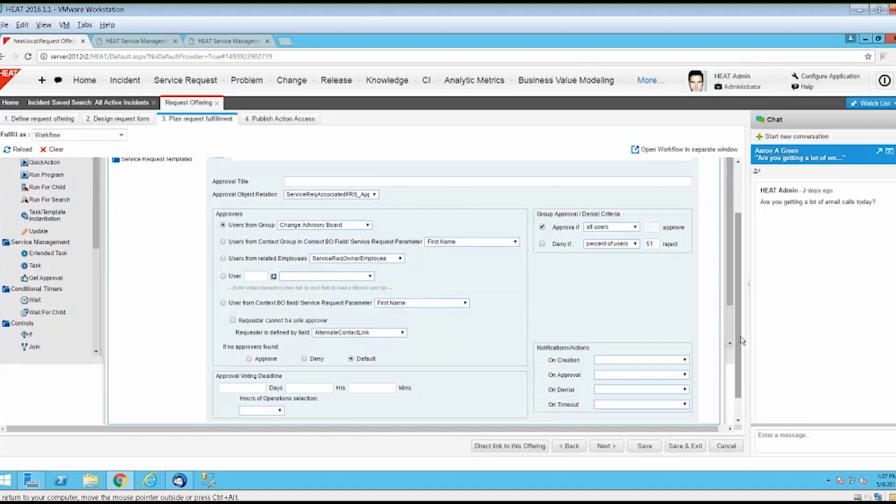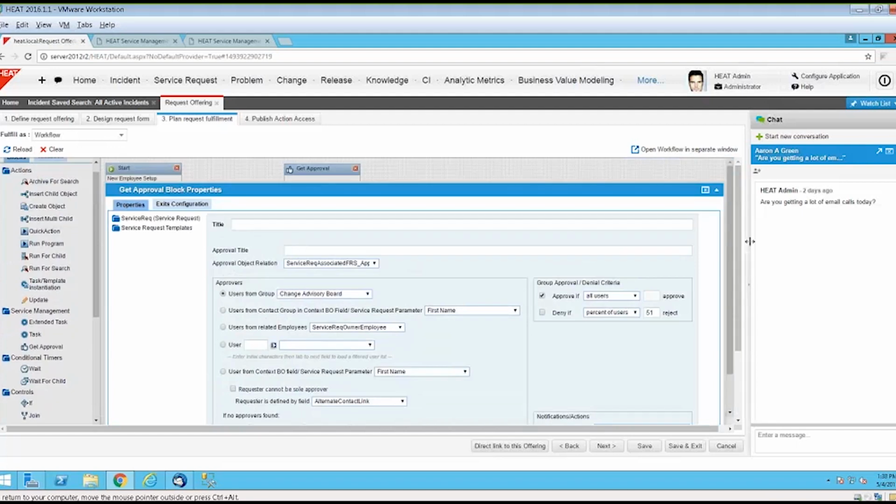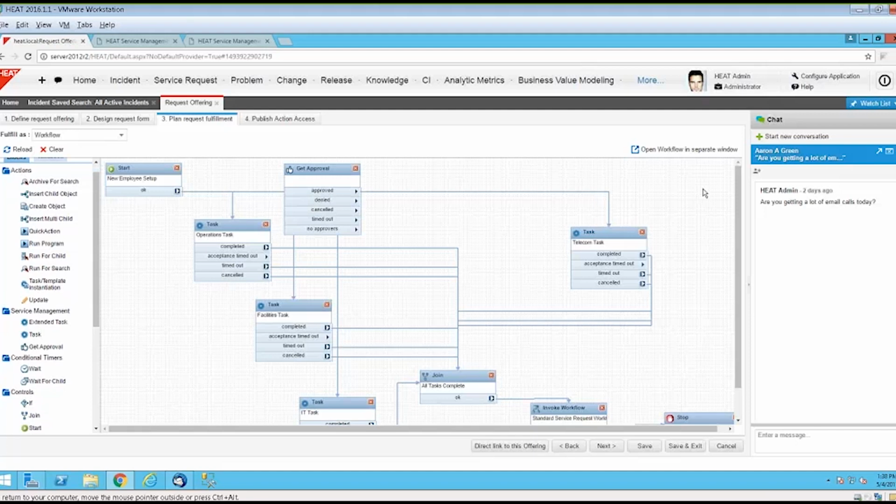Who needs to approve? Does it require just the first person to approve? Does it require majority vote, percentage, things like that? So you can define what constitutes approval, what constitutes rejection, and be able to lay out a process for a new hire or termination, things like that, very simply using a graphical drag and drop layout, so that you can define very easily what your new hire process looks like or what your user access process needs to be.